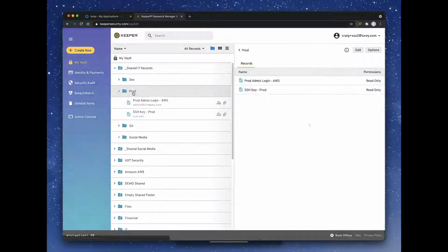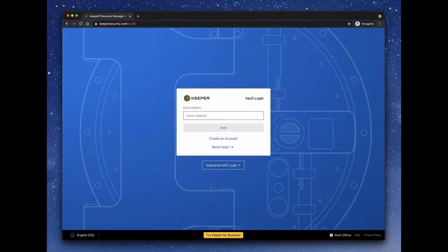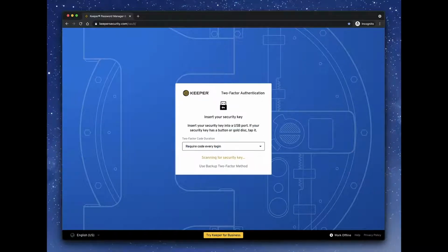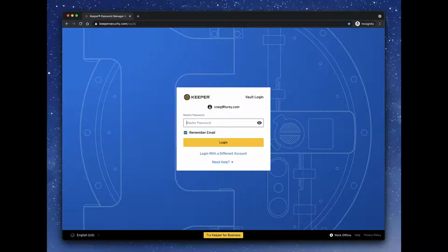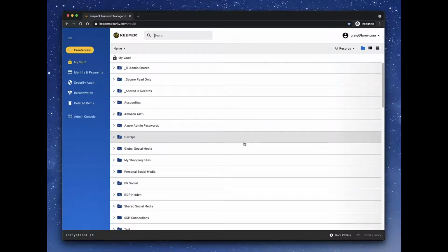For users who log in with a master password, it must adhere to the policies of password strength set by the admin. If the user has two-factor authentication enforced, you must first pass the 2FA step. In my case, I'm using a YubiKey device for 2FA. After successful 2FA, you can type in the master password. The master password is used to derive a key, which then decrypts the vault.